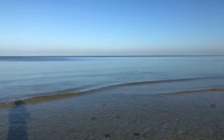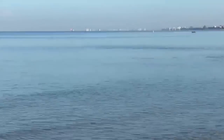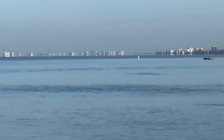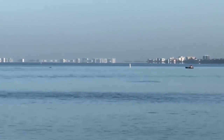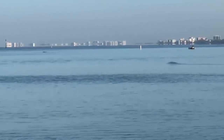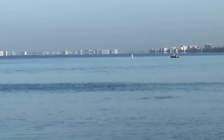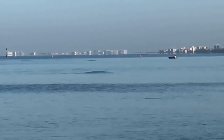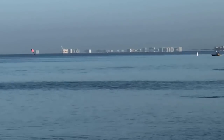There's a lucky paddleboarder out there. He's paddleboarding over towards them. I don't know if you can see the paddleboarder. He's making his way over towards the dolphins there. But they're way up towards Wiggins Pass where he is. That's quite a ways away from me. And the dolphins are having a good old time up there. The dolphins are near that orange marker.